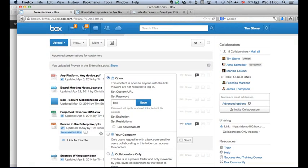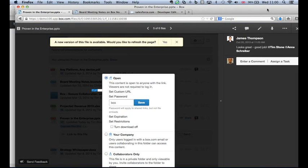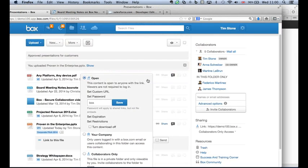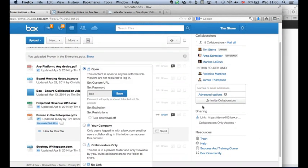Okay, once you generate your link, you can then copy and paste that link into an email and simply send that to somebody else. Okay.